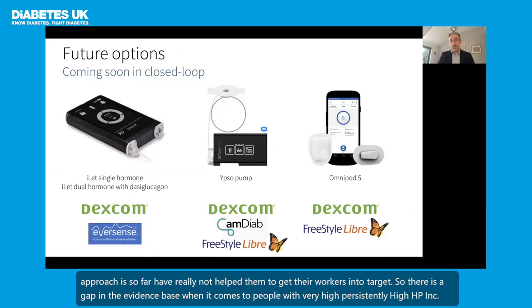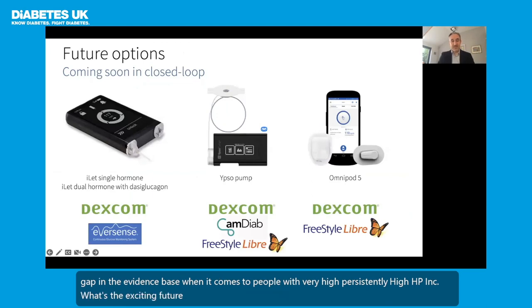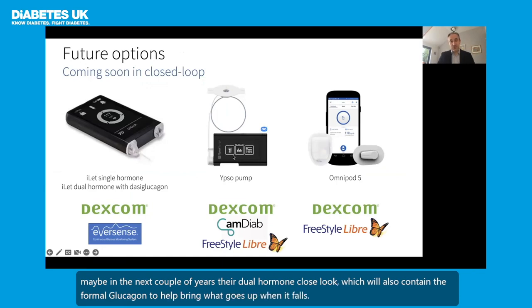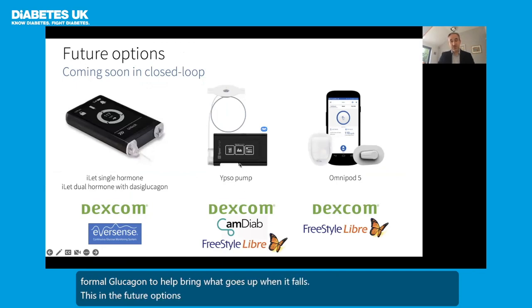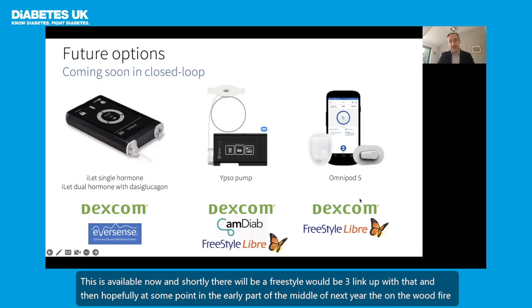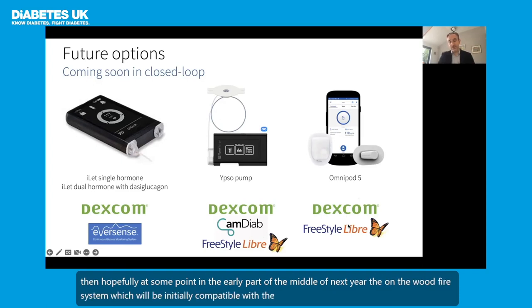Lots of exciting future options. The iLet single hormone, so-called bionic pancreas, and maybe in the next couple of years, their dual hormone closed loop, which will also contain a form of glucagon to help bring glucose up when it falls. This, I've put in the future options, but actually the Dexcom link up with CamAPS and the Ypsomed pump is available now. And shortly there will be a Freestyle Libre 3 link up with that. And then hopefully at some point in the early part or the middle of next year, the Omnipod 5 closed loop system, which will be initially compatible with Dexcom and hopefully later with Freestyle Libre 2.